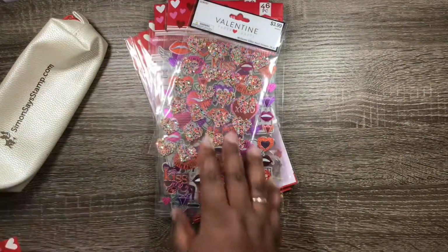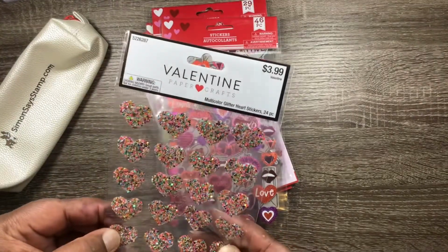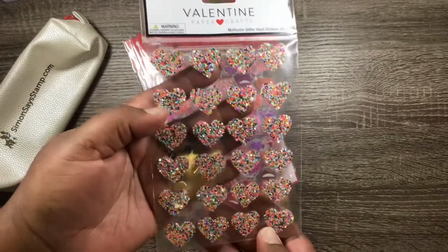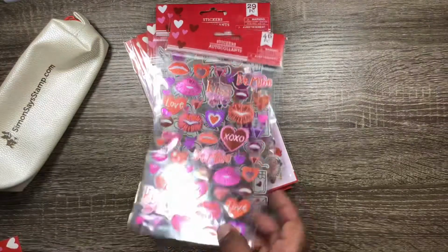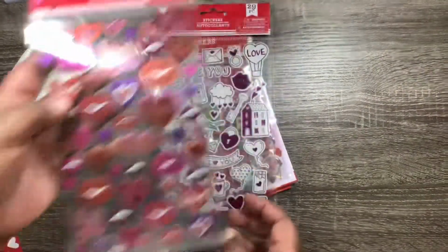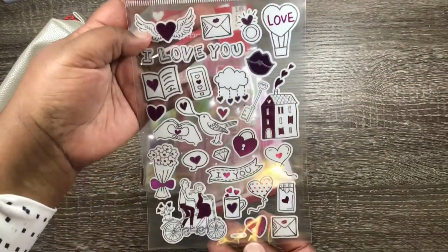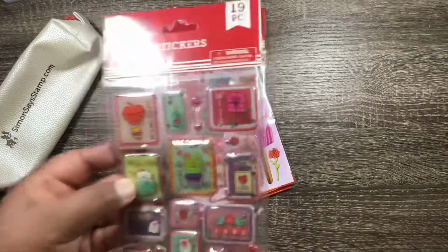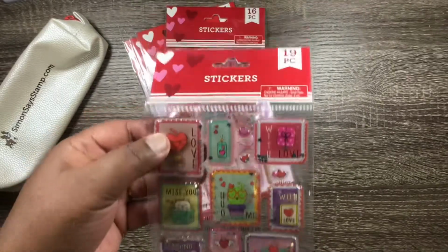All right. Oh, look at these. Isn't that pretty? Look at that. That's Glitter Mania right there. That is so pretty. I've never seen those before. Here goes some more stickers there, showing some Valentine's Day love. And there goes some more there. These are really nice. Oops, and they look like shaker cards. Yeah, some of them have shaker bits in them. Look at that. That is super cute, little puffy.